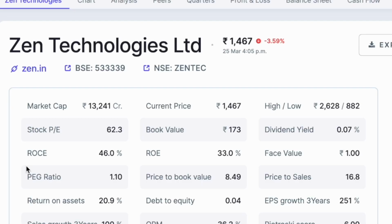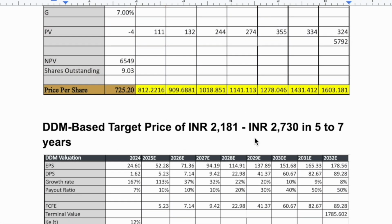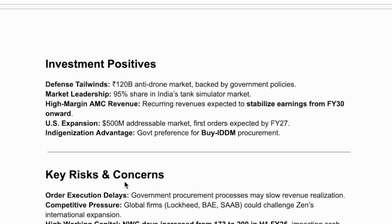If you look at the current price of Zen Technology, it is already 1461. So being a high growth stock and being quite spoken about in the market, a lot of people are buying Zen. However, if we go by our analysis, we don't see much upside. Whatever we are going to see in 2030, people are already paying for it today. So based on our valuation and analysis, this is not a share we are going to buy at any moment.